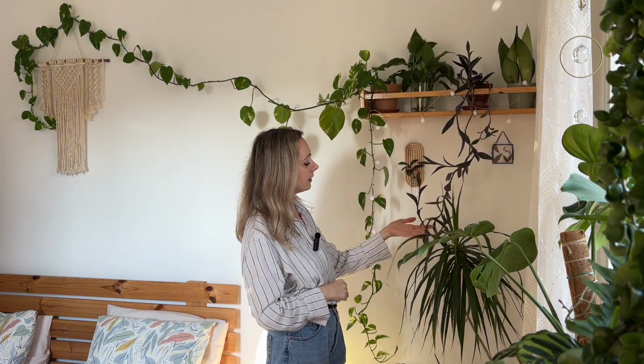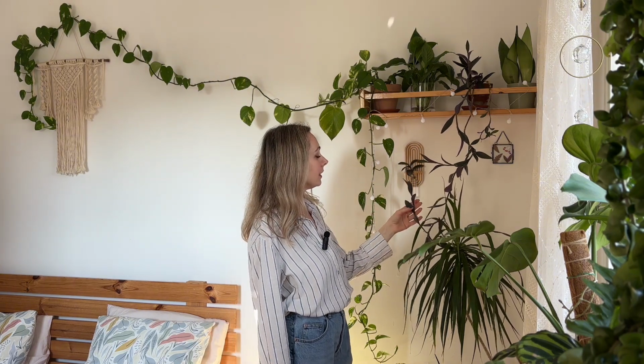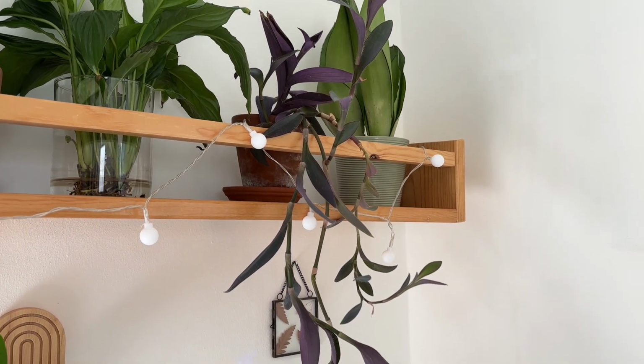Okay, so let's move on to the next plant, and this is my Tradescantia, and I have it in a lot of different light conditions. It can live in bright indirect light, and it definitely can live in some sunlight. I have one on my balcony in morning sunlight, and it really grows like crazy. So it's really easy to propagate it. You just cut it, put it in soil or water, and it grows a new root system.